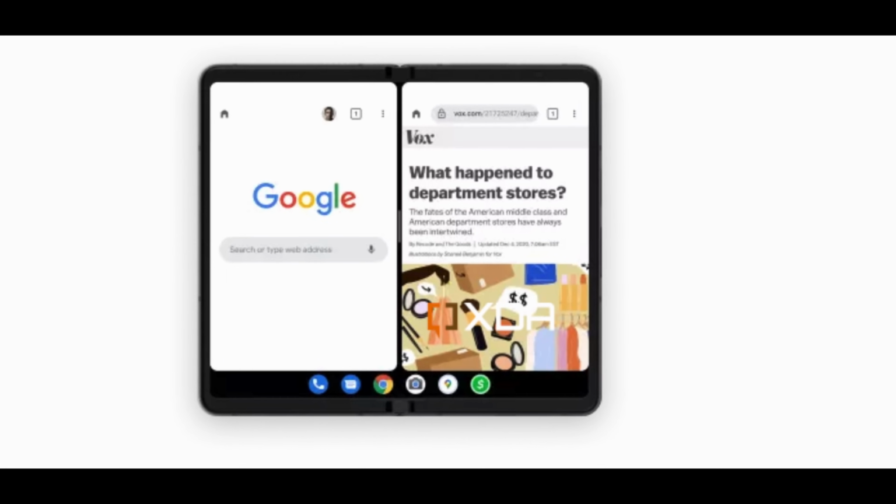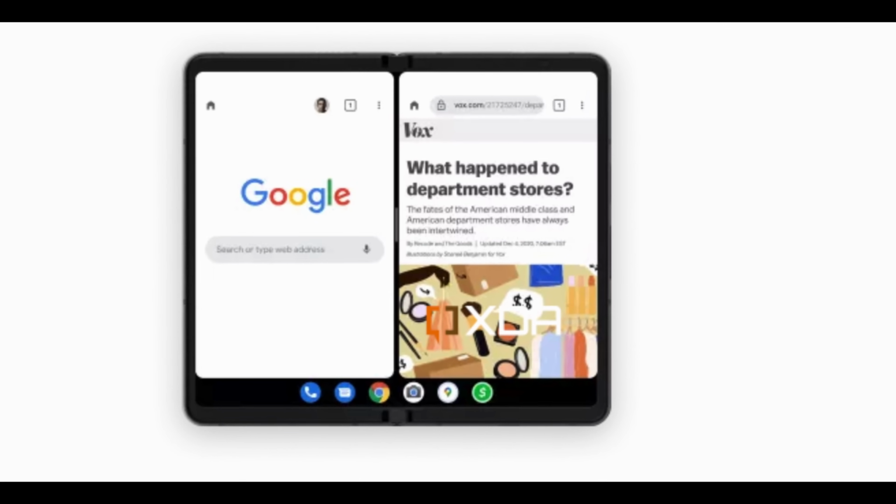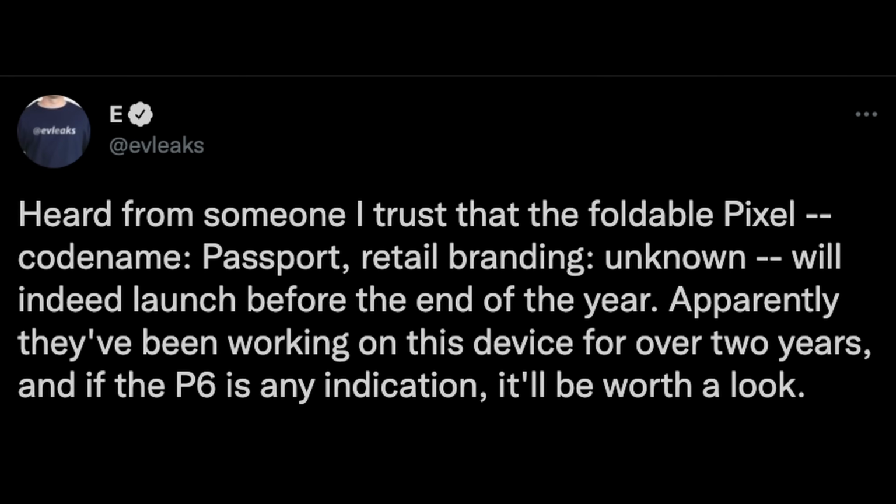Then we've heard rumors that it would come out, it wouldn't come out, and then it didn't seem like it was going to come out because we haven't heard anything about it. But check this out. This comes from Evan Blass, who says, "Heard from someone I trust that the foldable Pixel, codename Passport, retail branding unknown, will indeed launch before the end of the year." Apparently, they've been working on this device for over 2 years, and if the Pixel 6 is any indication, it will be worth a look.